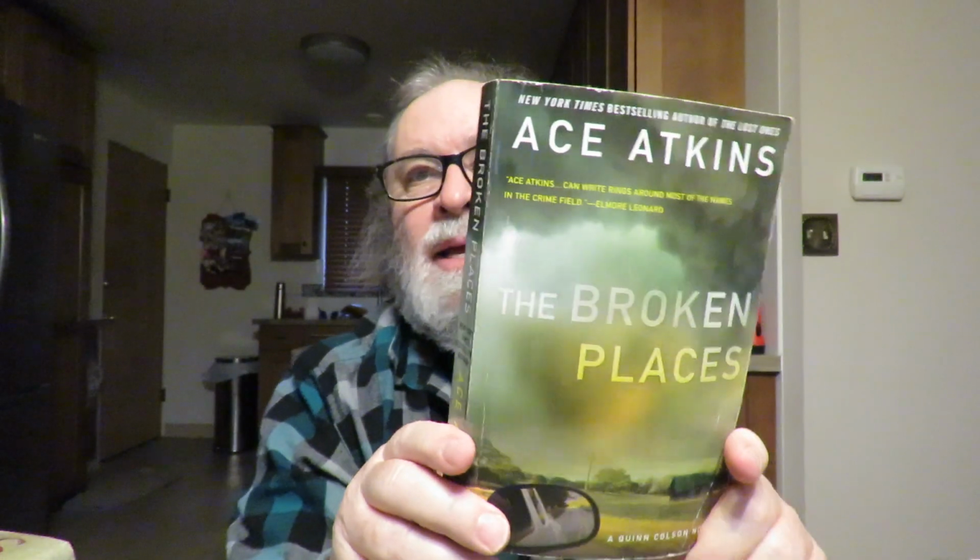Then I picked up Ace Atkins, The Broken Places. This is a Quinn Colson novel. I've been reading him the last couple of years. This is a book I got in the mail yesterday, a used book, The Whole Five Feet, What the Great Books Taught Me About Life, Death, and Pretty Much Everything Else by Christopher R. Beha.